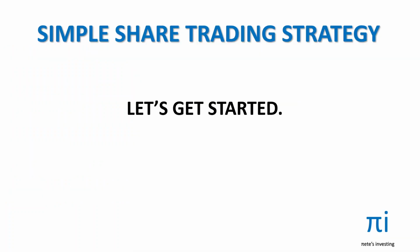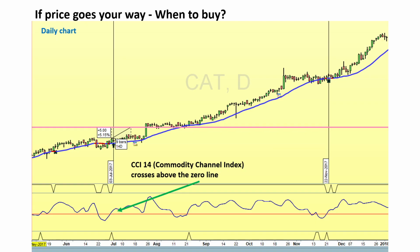So let's get started. So here we're looking at a share price, which obviously is appreciating. Again, we're looking at buying when the CCI14 commodity channel index crosses above the 0 line. So here you can see it's crossed above this.